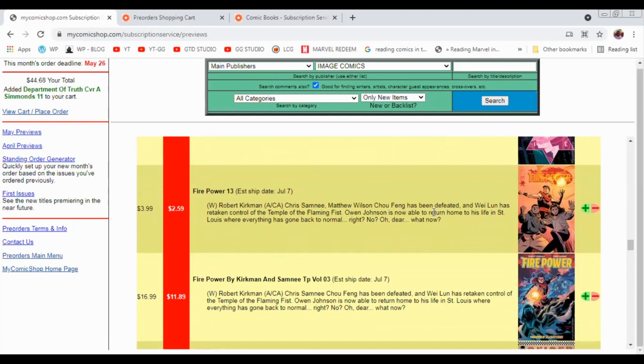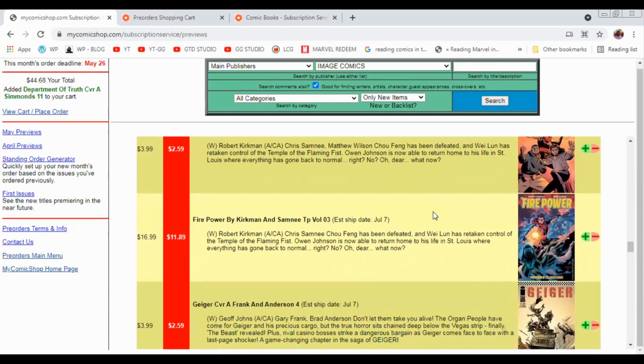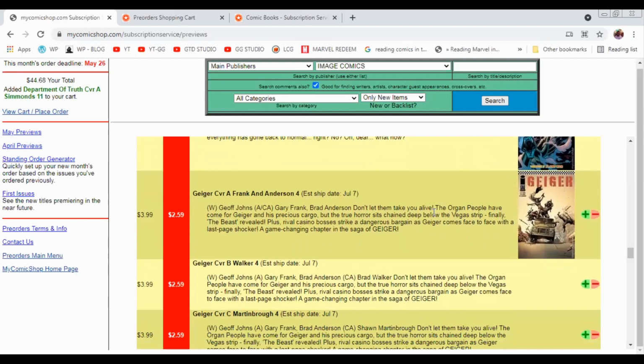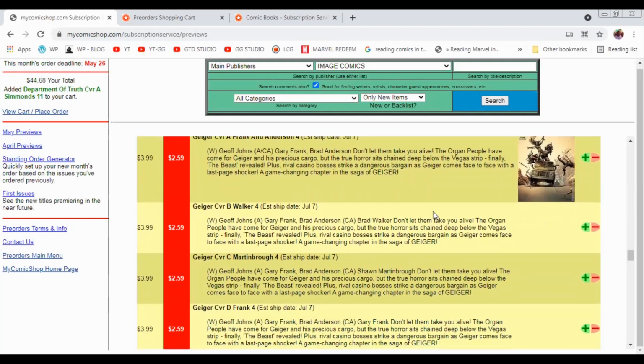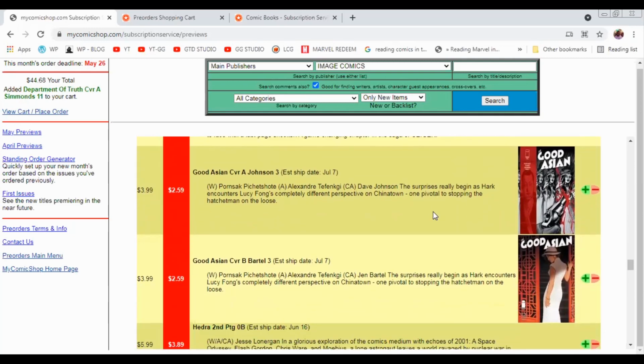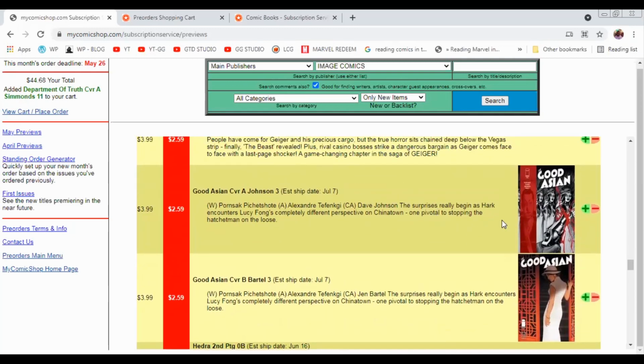So Firepower 13. I do want to catch up. I have not caught up on it, but I do have a chunk of those issues. And there's Geiger. I may look into that, see if I can grab that first issue. Got Good Asian, Dave Johnson cover, and Jim Bartle cover.